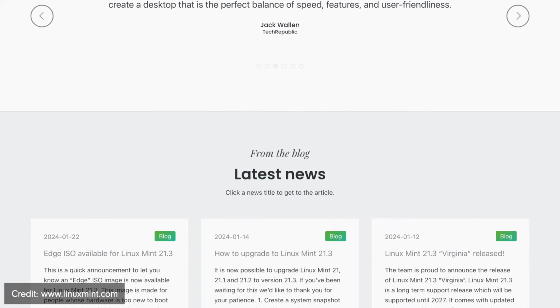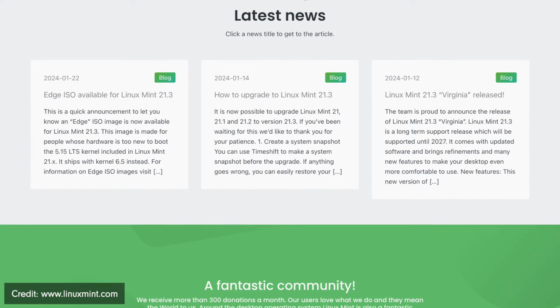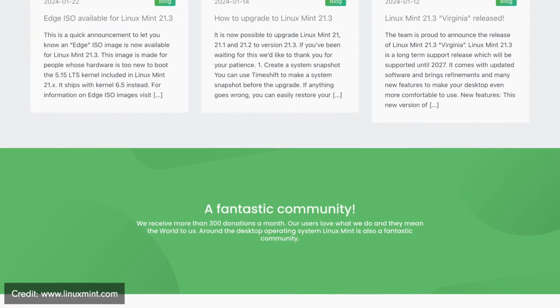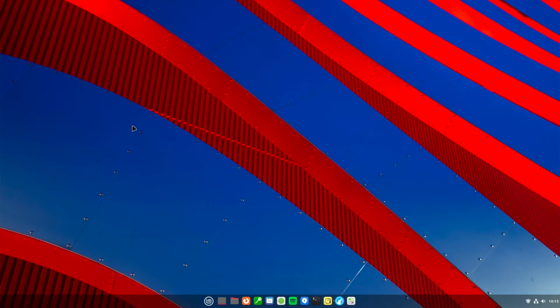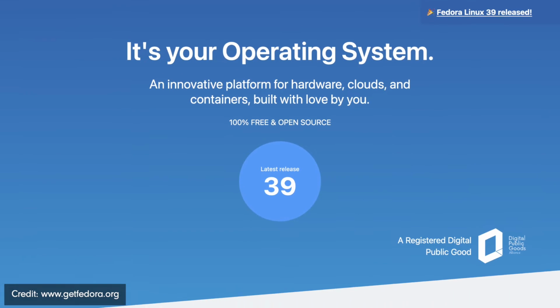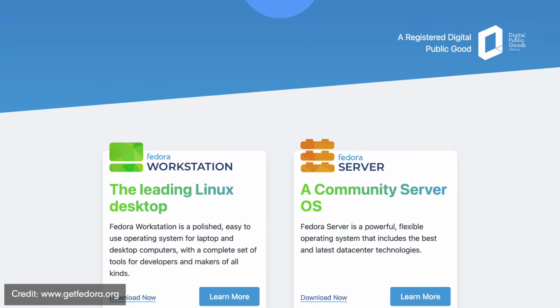Alternatively, there is an edition that is based on Debian. This is called LMDE, which stands for Linux Mint Debian Edition, and this is technically on par with the regular Ubuntu-based edition. Fedora. For users who seek a distribution embracing cutting-edge technologies, Fedora stands out as an excellent choice.